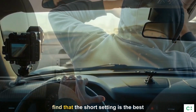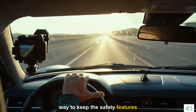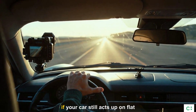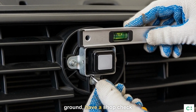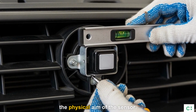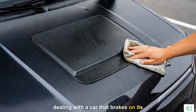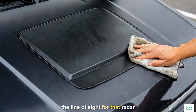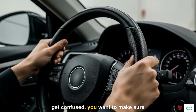Most drivers find that the short setting is the best way to keep the safety features active without the constant buzzing. If your car still acts up on flat ground, have a shop check the physical aim of the sensor. Dealing with a car that brakes on its own is stressful, but understanding the line of sight for that radar helps you predict when it might get confused.